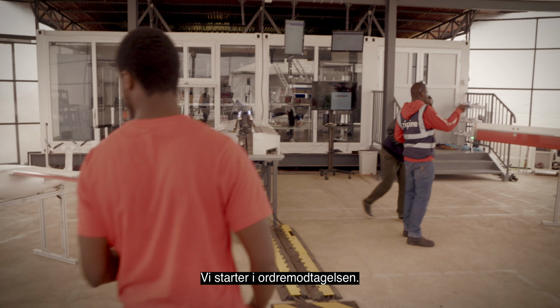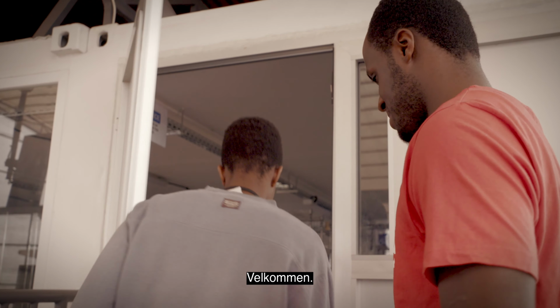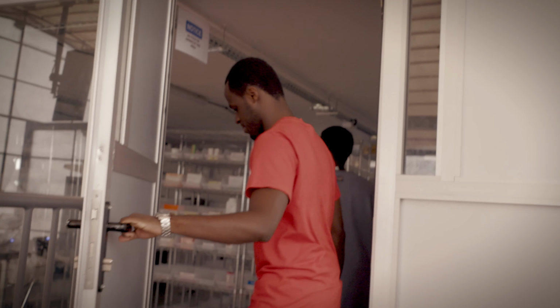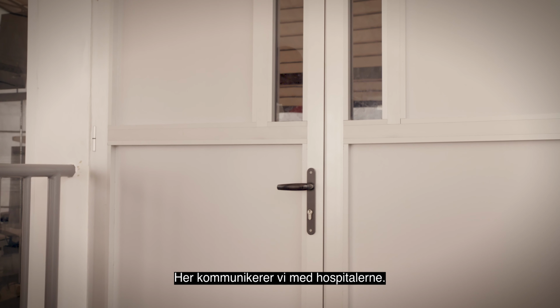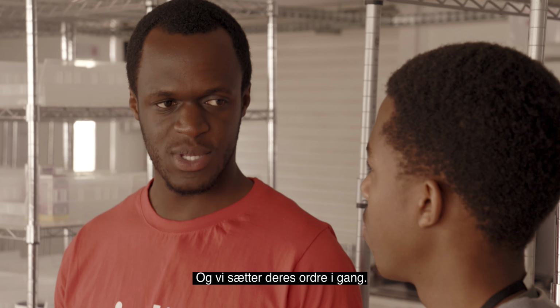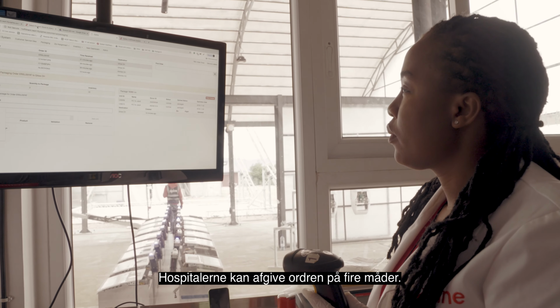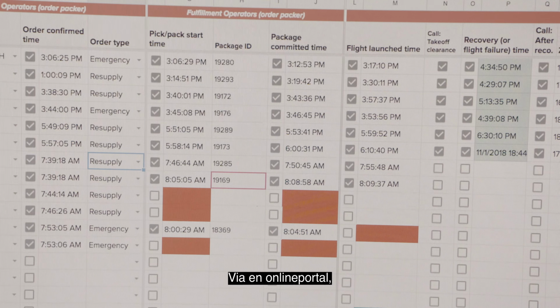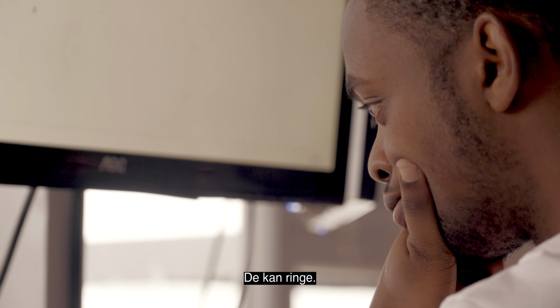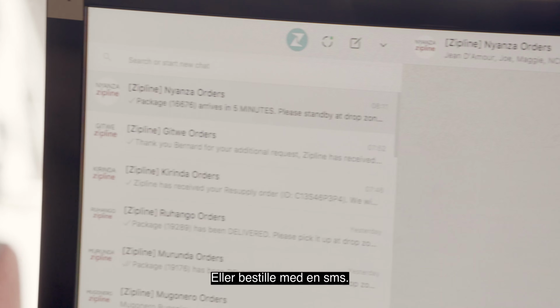So it starts in the fulfillment operations area. So, welcome. So what happens here is, where we communicate with health facilities, where we process their orders when they place product requests, and this is we hand it over to flight operators to be able to send it out in the drone. The facilities can place orders via pretty much 4 methods, right? They can place via an online portal, they can call us directly, or they can use WhatsApp or just a text message to place their orders.